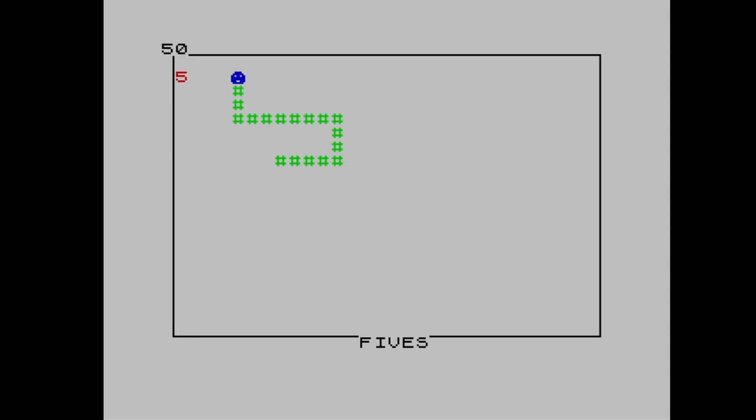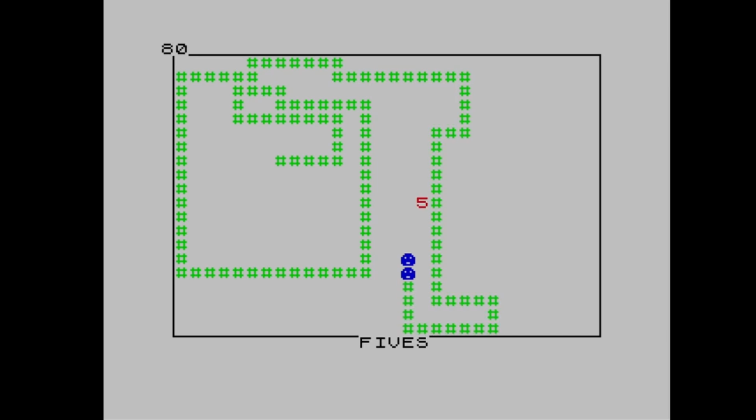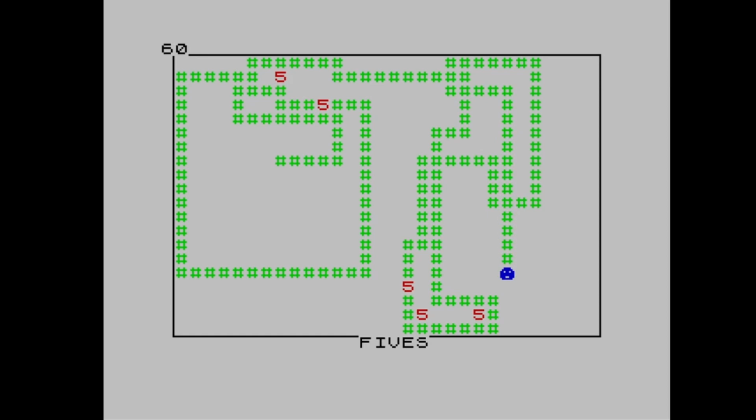The game itself is described as a surround game with extras. Using the cursor keys, you steer yourself around the screen, attempting to snaffle as many of the randomly appearing figure 5s as possible. You get 5 points for collecting the 5 and lose 10 if you cut your tail. The author of this game, Fives, is Philip Williams, and he came from Devon in the UK. I don't know if he ever got any money for having this listing printed, or just the kudos was enough. But if you are watching this, Philip, please let me know in the comments.